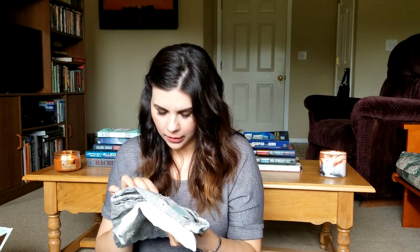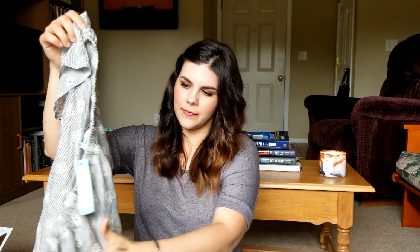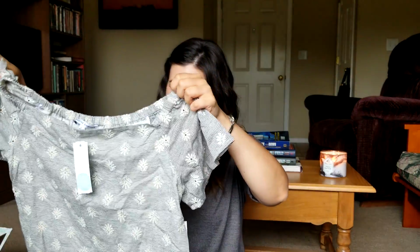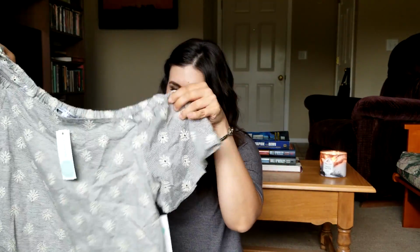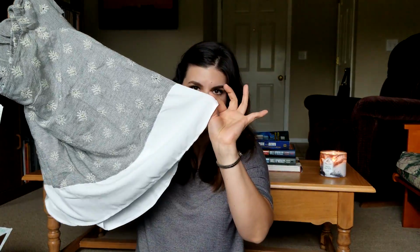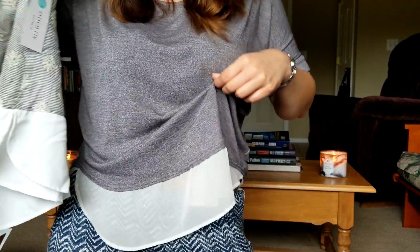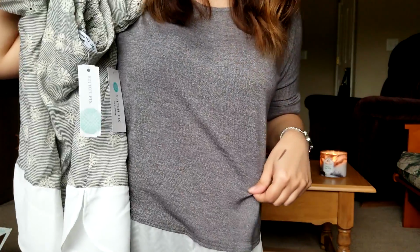The second top is by Collective Concepts. Okay, I'm interested in seeing how well this fits me. Usually off the shoulder tops don't sit very well on my body type, but I do really love how it's got this on the bottom. Funny enough, I'm wearing a top right now that has a bottom like that. So that's really funny that I'm wearing a top that's so much like this.